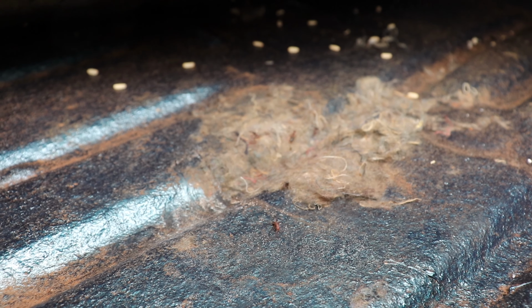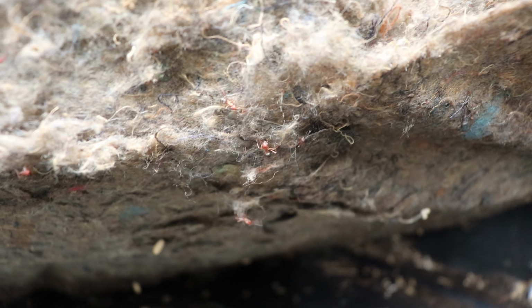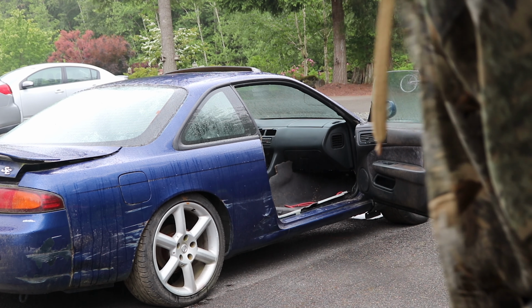I believe I have some trespassers here. I'm trying to take the carpet out, and I believe I found a little anthill or something. So yeah, we definitely have a trespasser issue. Look at all these ants. Ooh, gross. Can't hardly see them on camera, but there is a lot of them. That's just nasty. I hate ants. I'm gonna attempt to pull the carpet out without screaming too much.